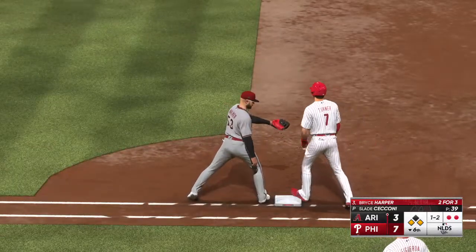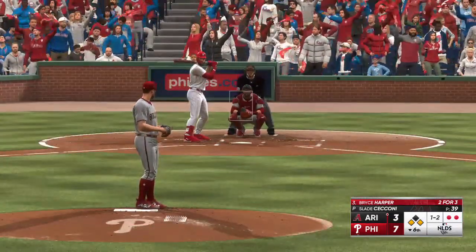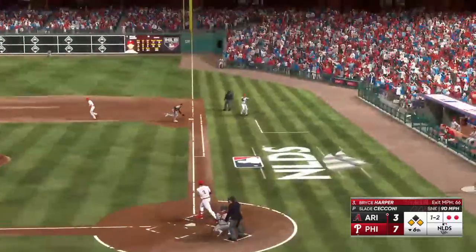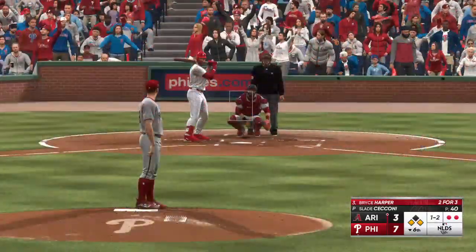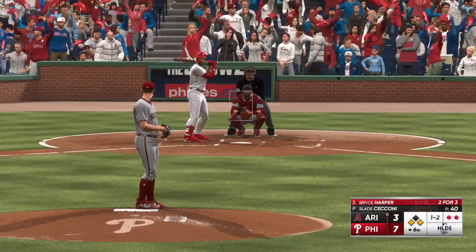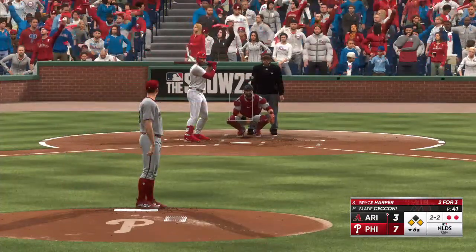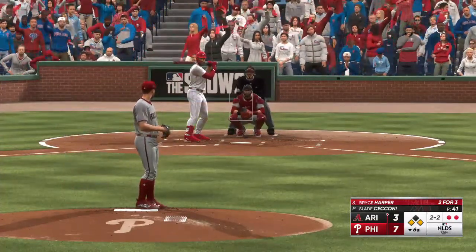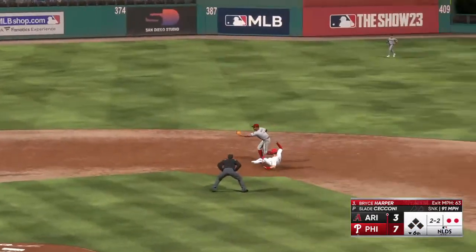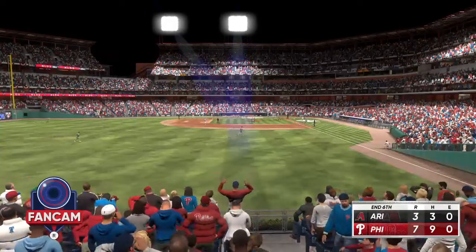Pickoff move to first, and he's back standing. The 1-2. And a foul ball, he stays alive. Runners on first and third, 2 away. Next one misses, and that's ball 2. On the ground to the left, Perdomo. They take the force out. That ends the frame. Phillies leave a couple, but they still lead it 7-3.